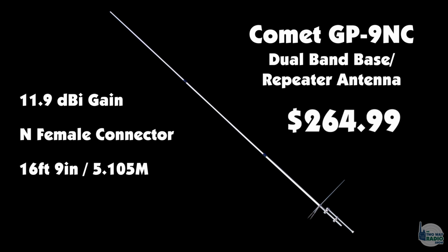I believe it's three sections. Yeah, it comes with three sections. It's a pretty heavy duty antenna. And this is for somebody who's really, really serious about their base stations. Yeah, and that's a big commitment. A 17-foot antenna is pretty large. You got to really plan that out.